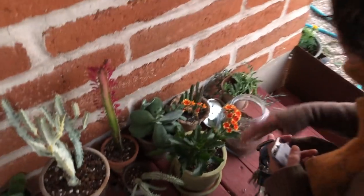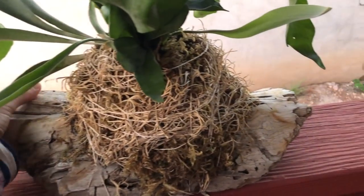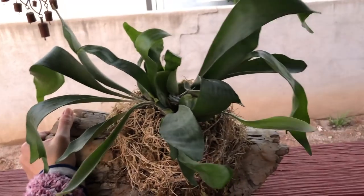And my carrion flower bloomed a while ago. Did I show you that picture? No. The meat flower. Ooh, nice little staghorn.